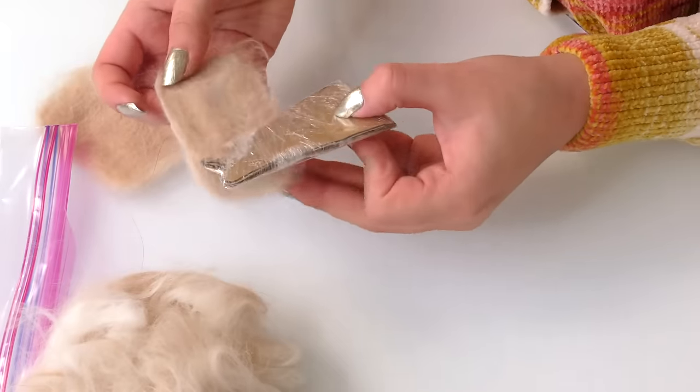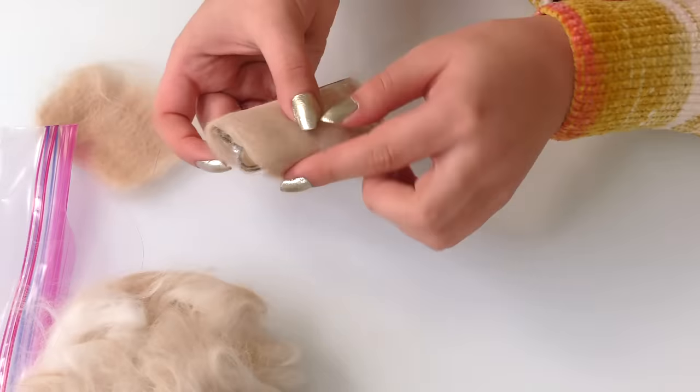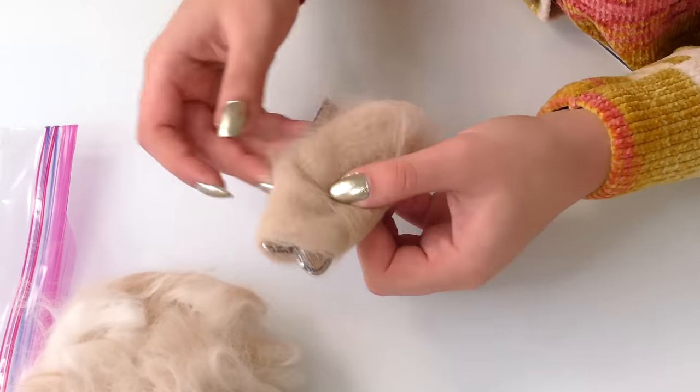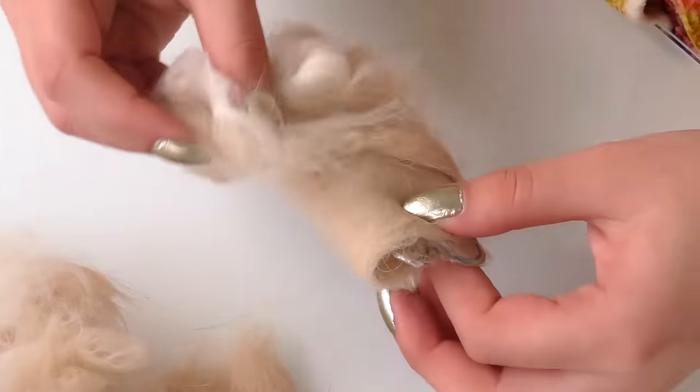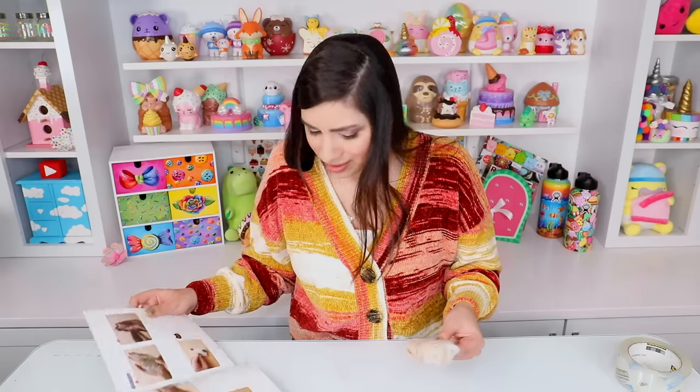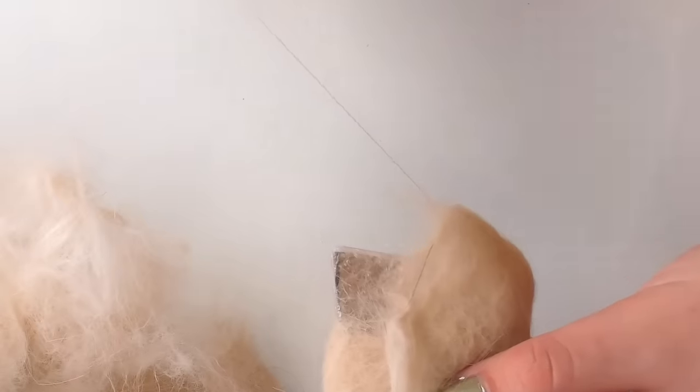We just take the cat hair and simply wrap it around. I'm not really sure how it's supposed to stay together like this. This is weird. I don't understand how to work with this media. It looks like she's got a short hair cat. Maybe that's easier. Look at that, there's one of my hairs.